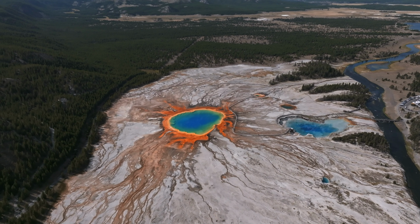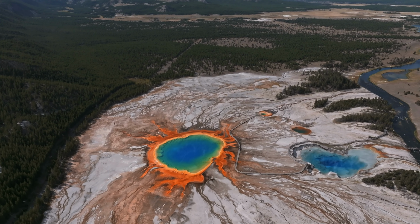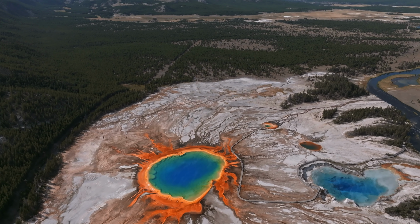Second are the hot springs, like the Grand Prismatic. These have open, unconstricted plumbing. The superheated water rises, cools at the surface, and sinks back down in a continuous convection current.